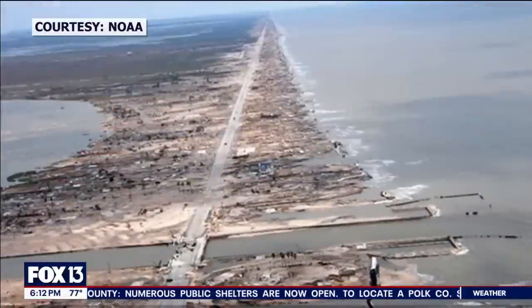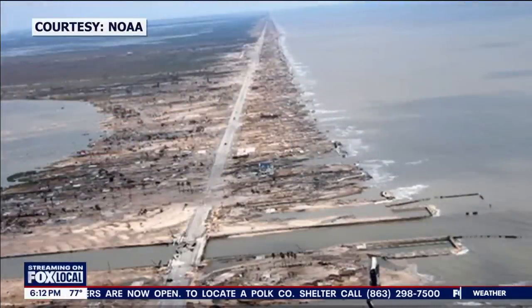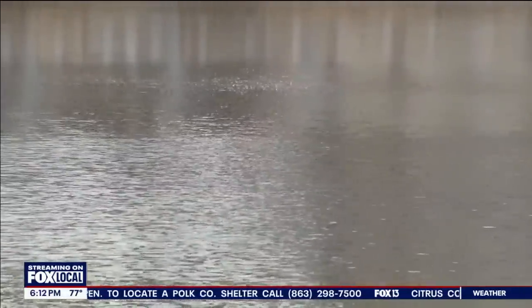The worst case scenario that we have seen, that was Hurricane Ike, where the surge actually made it 25 miles inland for parts of Louisiana, parts of Texas. Fox 13 meteorologist Valerie Mills points out that Ike brought 20 feet of storm surge, but says topography is the only thing that can slow down 15 feet of surge.